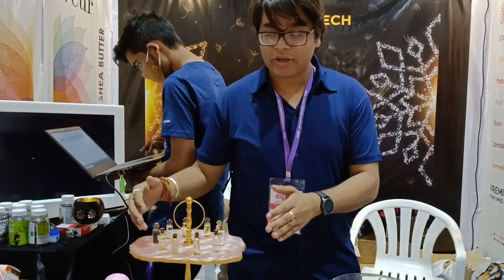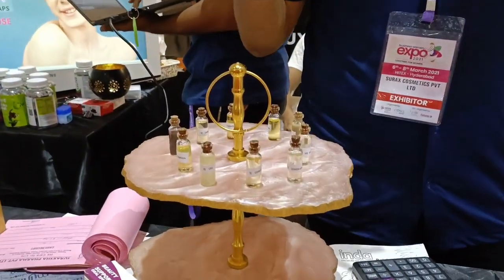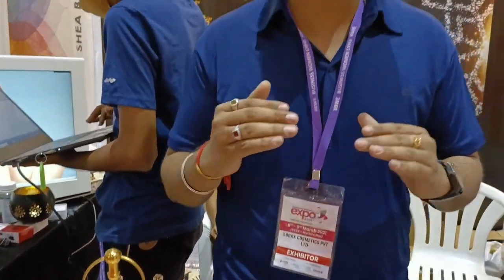These are the essential oils which we use in our soap. We brought them from the factory to show you how our soaps are actually made. There are many perfumes which are imported from outside India, and it's very rare to get them in India. It's all natural Ayurvedic perfumes present in our soap.